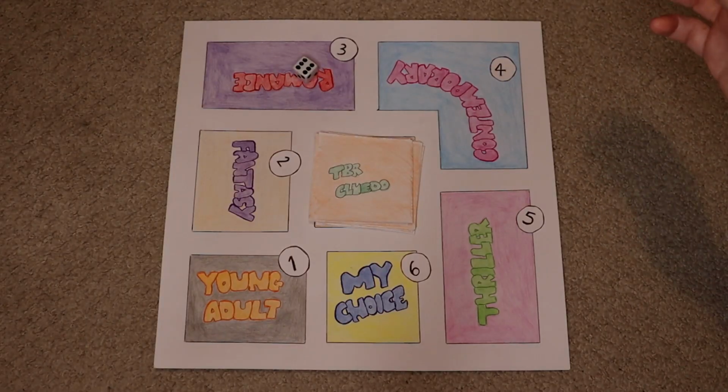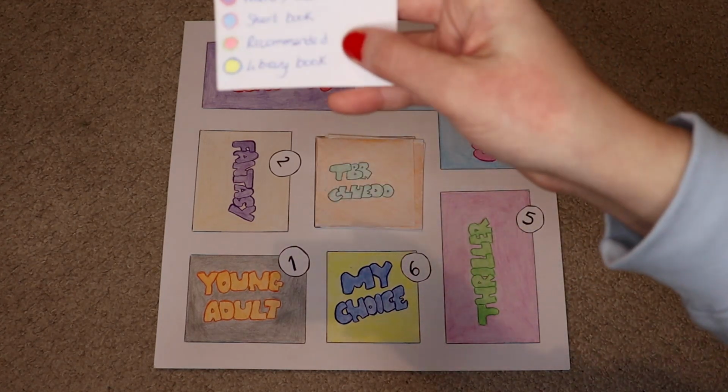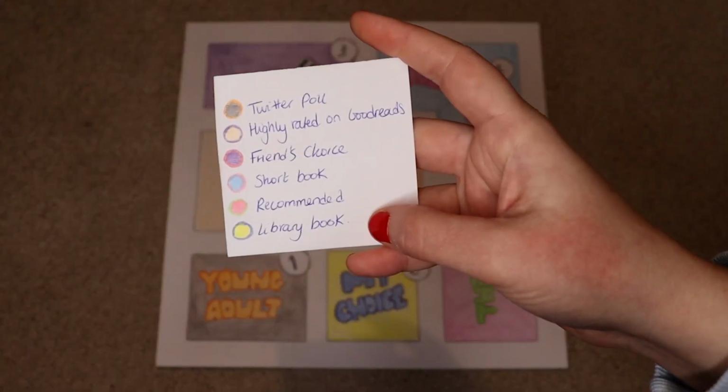Okay, so the first roll, we have 6, which is my choice, which is quite cool. And the prompt is library book. So first up I rolled a 6, which gave me my choice, and the prompt was library book, which is pretty perfect because I popped into my local library last week or the week before and picked up a load of books that I really want to read soon.